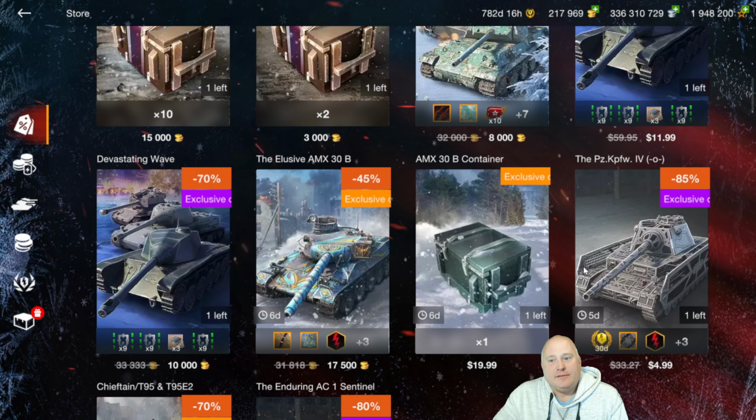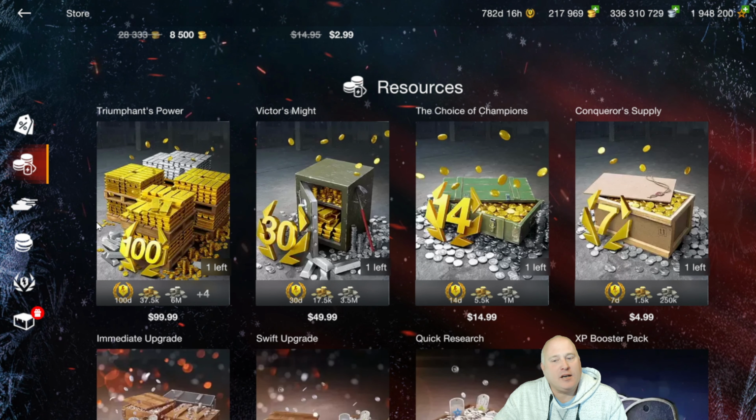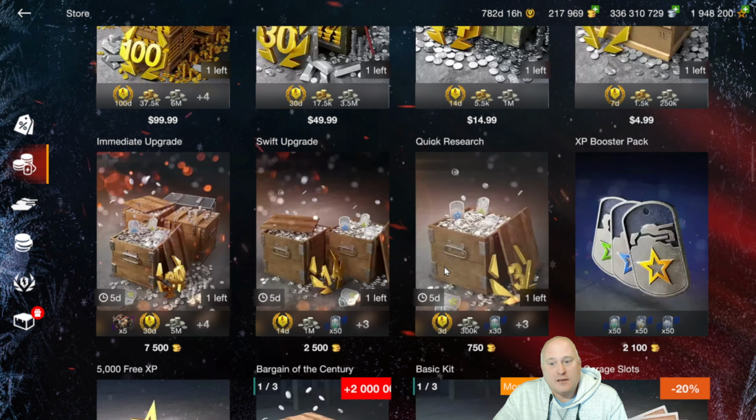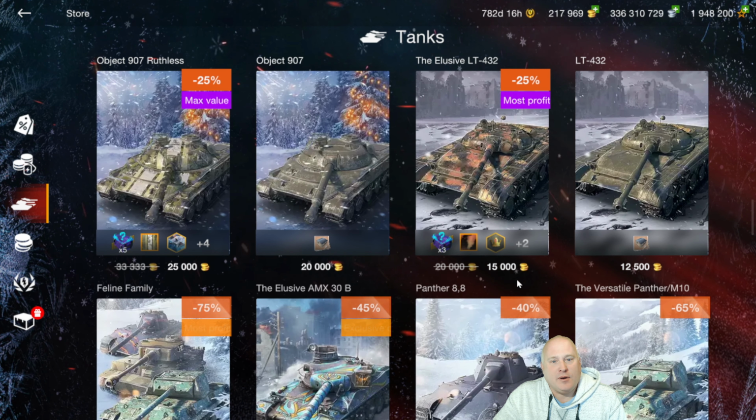Unfortunately, you can see here the gifting is gone. We're going to have to figure out a different way to do it. We'll talk about the tanks a little bit later. And I'm going to this week just skip over the resources. There really is nothing in here of great value, so please don't waste your time on that.